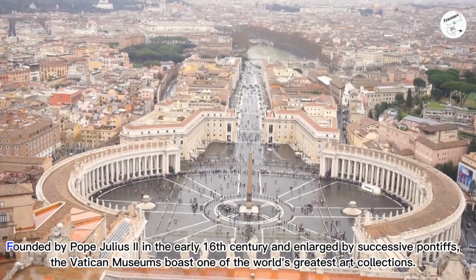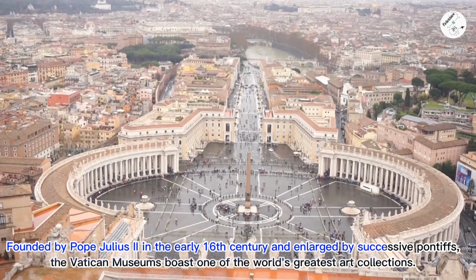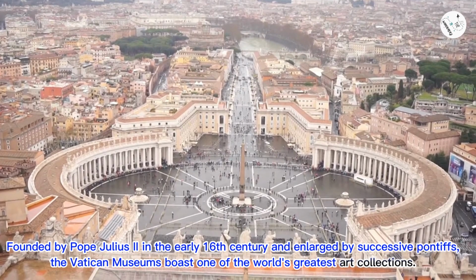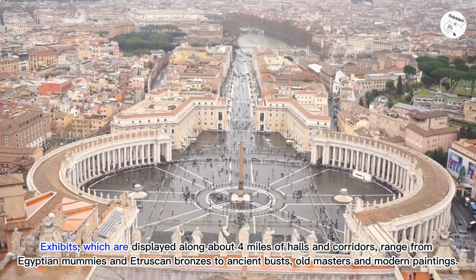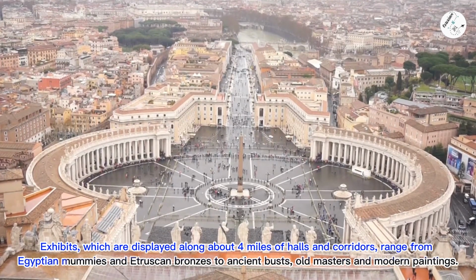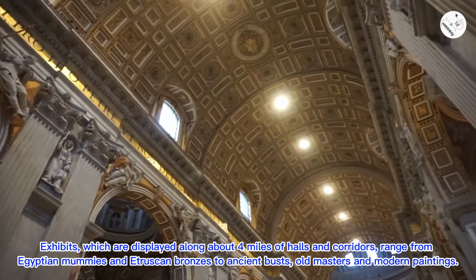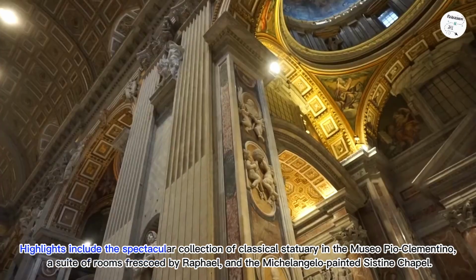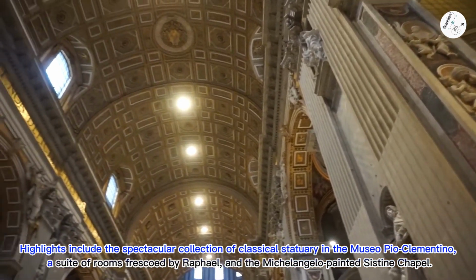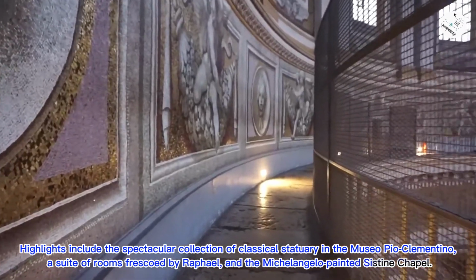Why you should go. Founded by Pope Julius II in the early 16th century, and enlarged by successive pontiffs, the Vatican Museums boast one of the world's greatest art collections. Exhibits, which are displayed along about 4 miles of halls and corridors, range from Egyptian mummies and Etruscan bronzes to ancient busts. Old Masters highlights include the spectacular collection of classical statuary in the Museo Pio Clementino, a suite of rooms frescoed by Raphael, and the Michelangelo-painted Sistine Chapel.